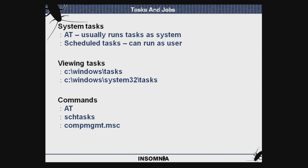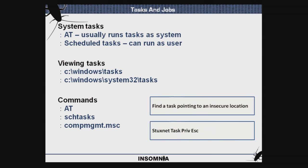So you can't run at, you can run scheduled tasks or schtasks, however you want to pronounce it, which will show you your tasks or the tasks under a user account. And you can still get to comp management. I mean, even if you can't right mouse click on computer and that, or you can't run MMC, you can start comp management and view the tasks through there. Or wait for the next Stuxnet.